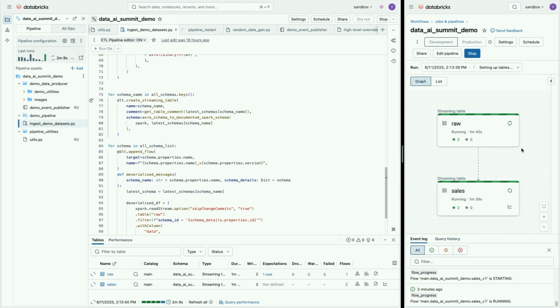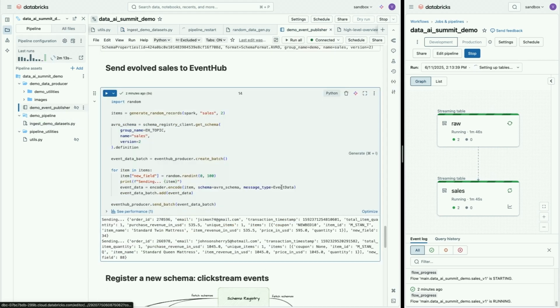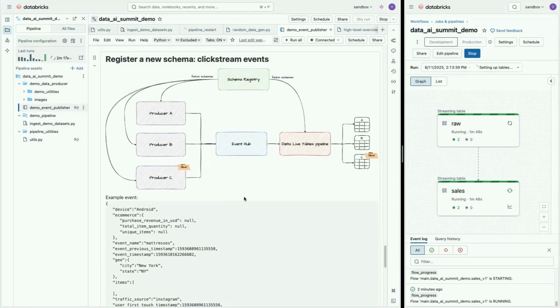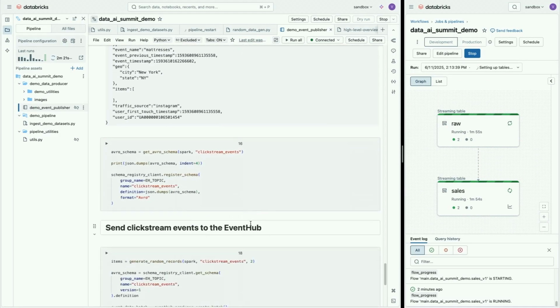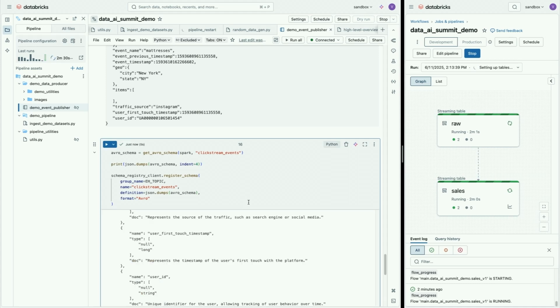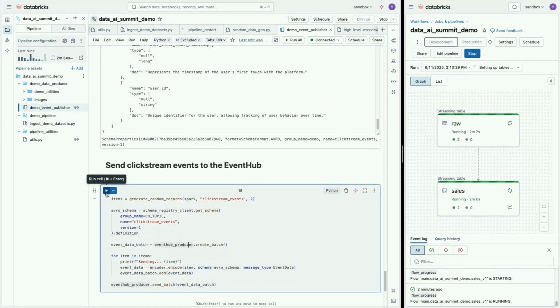Anyway, this restarted. We got our new evolved sales coming through. Then we want the interesting bit, which is registering a new schema. So we've got some clickstream events this time. I'm going to register a new schema in the registry. This is a completely different data type now, not a different version of sales. It's just a completely new one. And then I'll start sending some events.